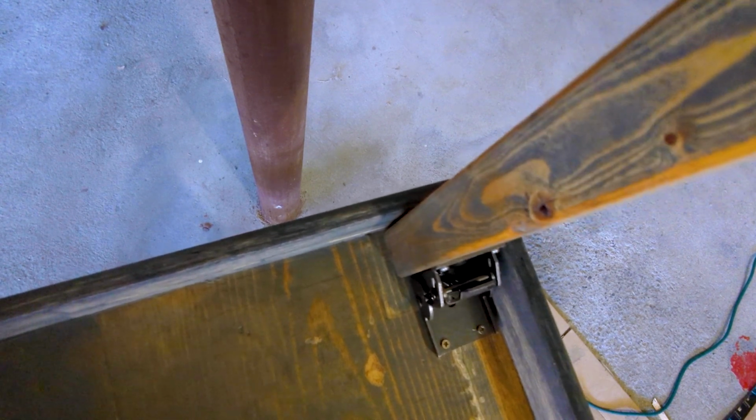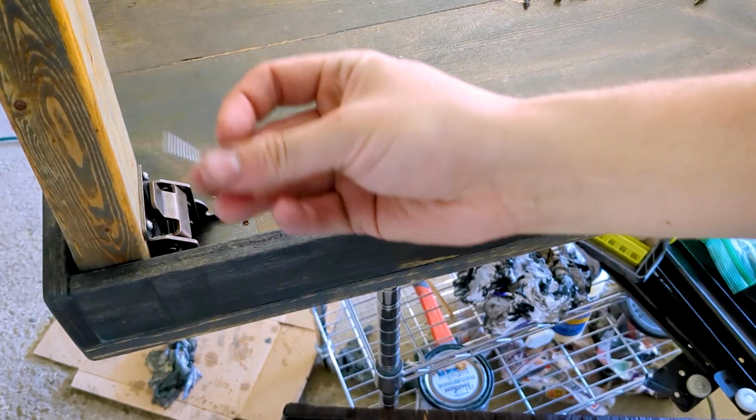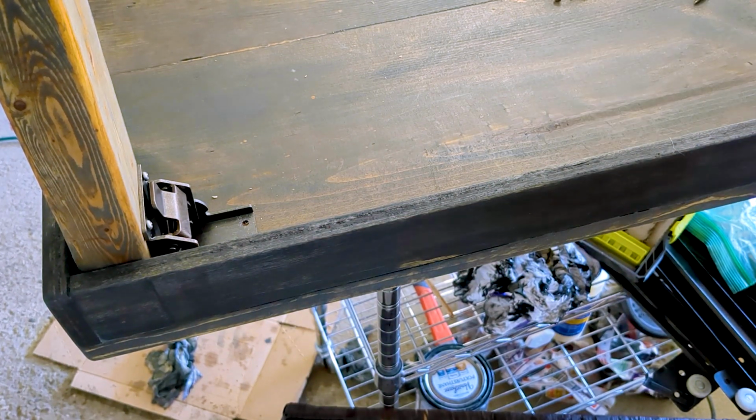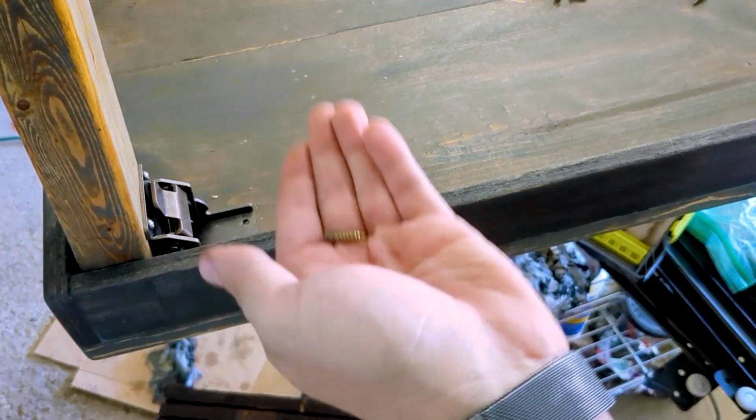Then we lift it up. Beautiful. Oh, that rocks. The screws that came with it were too big. They started to poke through the top, so can't use those. So I went out to the garbage and found this thing with these screws, and these should be perfect.